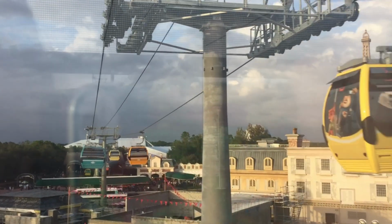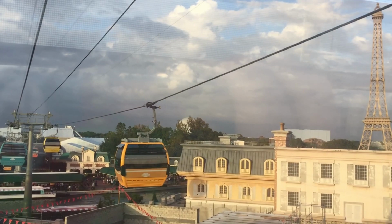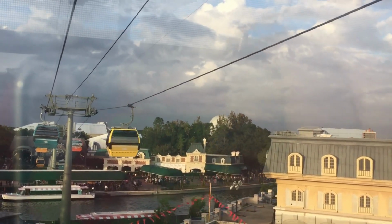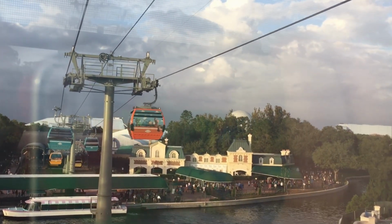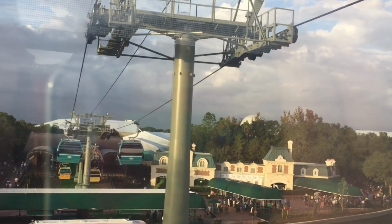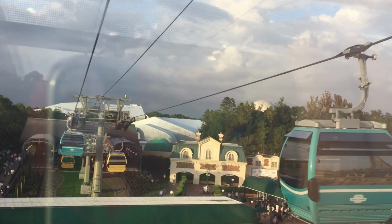We're now approaching the Skyliner station at International Gateway. International Gateway is essentially the back entrance to Epcot, where you can enter the park in between the UK and France pavilions of World Showcase. Or you can also get off at this station if you want to make your way over to Disney's Yacht or Beach Club resorts or Disney's Boardwalk for some dining, shopping, and entertainment.